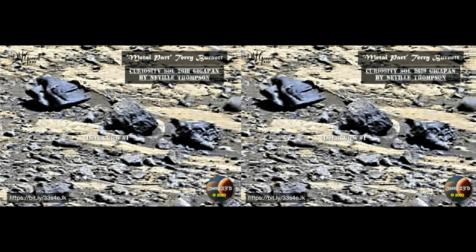But check out the white arrow. It's pointing right at a little gear-shaped thing that seems to have its teeth arranged around a cup. We'll take a closer look at that in just a minute, but let's take a closer look at Terry's find first.